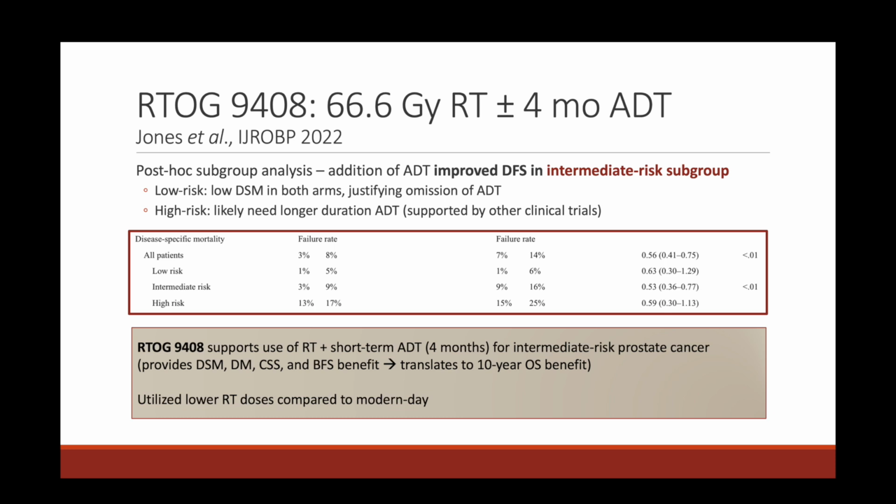If you look at the disease-specific mortality based on the risk stratification, in the low-risk group, there was very low distant disease-specific mortality, I should say, in both arms. It was just around 5% or less in both arms, justifying the omission of androgen deprivation therapy. For high-risk subgroups, they had greater than 10% risk of failure in both arms. And so for these patients, we likely need a longer duration of androgen deprivation therapy.